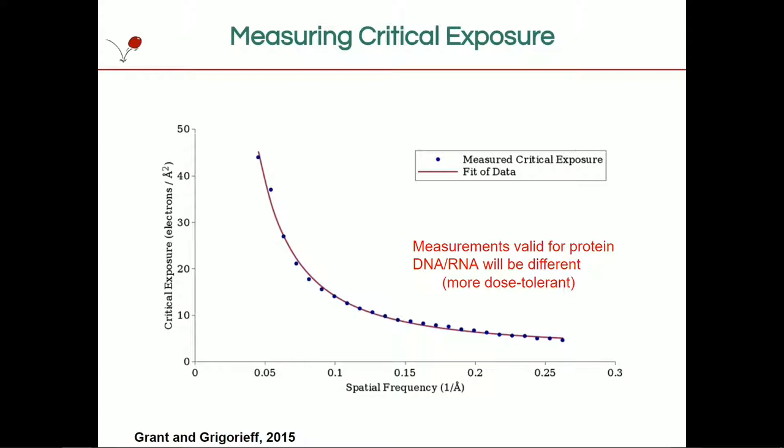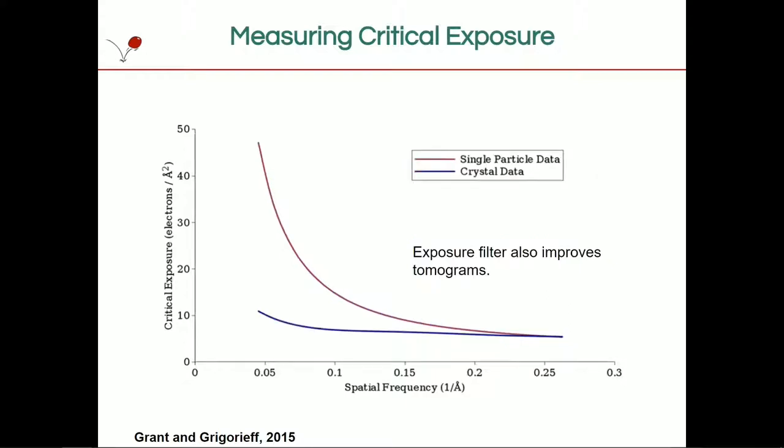And it turns out that if you line them up, they compare like this. The crystal plots that everyone was working off of is this blue line. The line that we measured is this red line. And so for some reason, and it's still not entirely clear what this is, the single particle samples are much less radiation sensitive at middle and low resolutions, actually. At high resolution, it becomes the same thing. But at these resolutions, you can use much, much more dose and retain information.